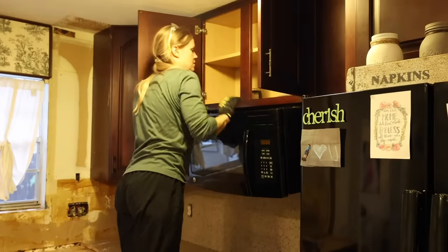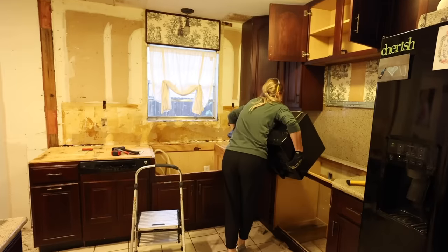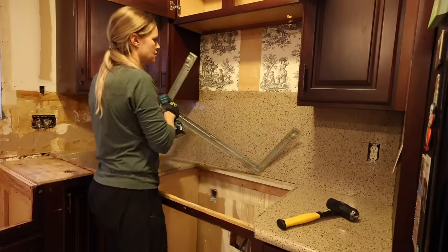Next, I pulled out the microwave and the little cabinet above it because I will be building a custom vent hood here, and pulling these out now makes it easier to get this backsplash out.